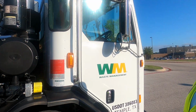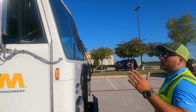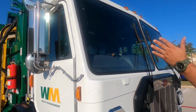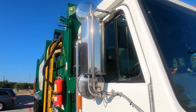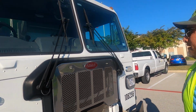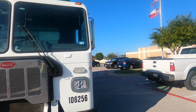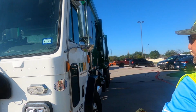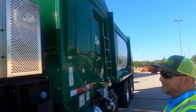We'll walk around. As you can see, there's a lot of things that these trucks have as far as lights and mirrors. You see we've got three mirrors so that they can see up above the truck, down below, right next to the truck, and everywhere that they need to be looking. We want to make sure that they're checking all the lights, and again, mirrors on both sides.